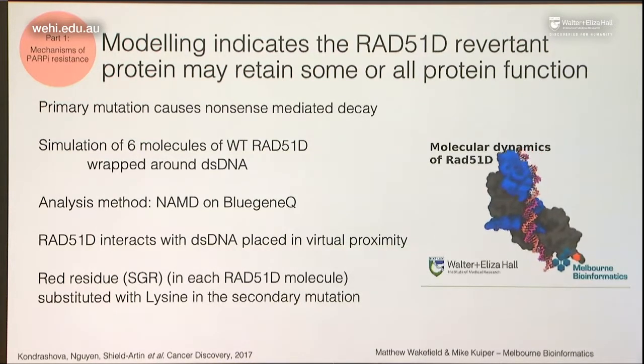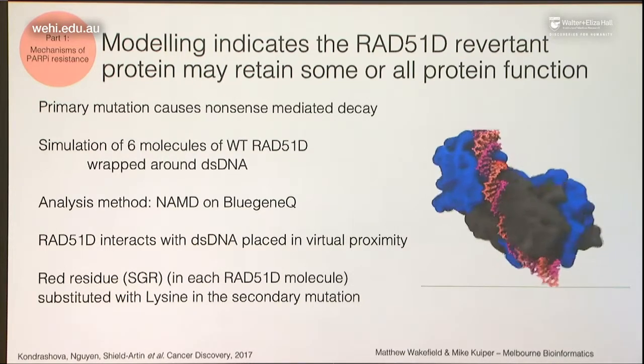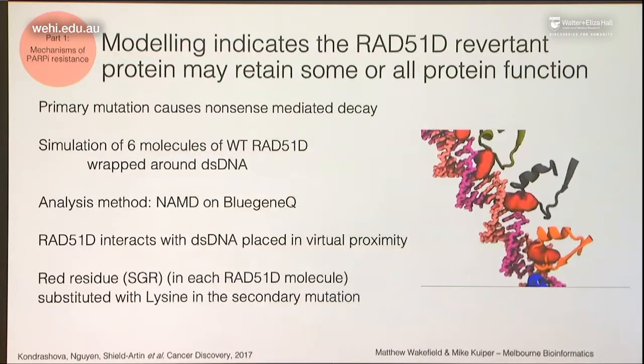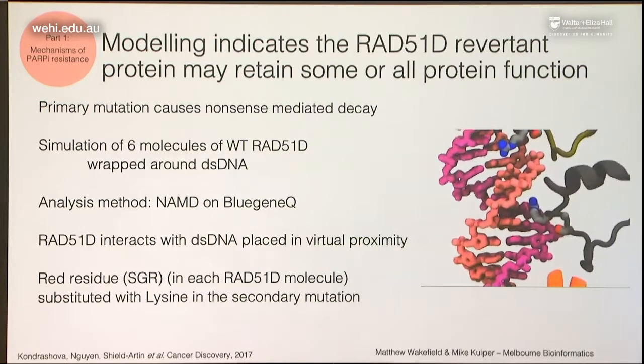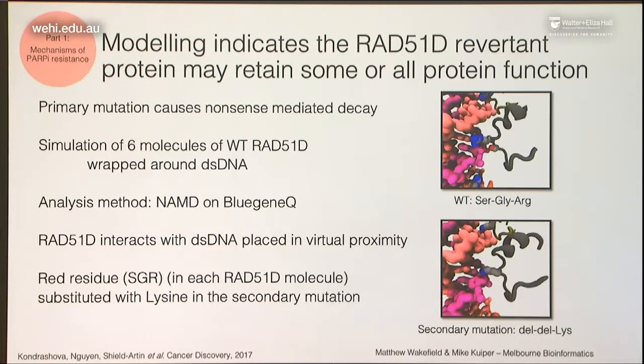6 wild-type RAD51D molecules wrapped around double-stranded DNA. And as we zoom in, you will see the red residue is the region that is substituted with lysine in the secondary mutation. And you can see that the RAD51D proteins are interacted with double-stranded DNA when placed in virtual proximity. And when we modeled the secondary mutation, we saw that that interaction was retained, suggesting that the revertant protein may retain some, if not all, function.